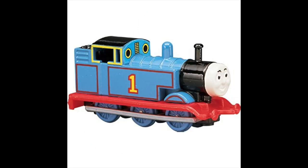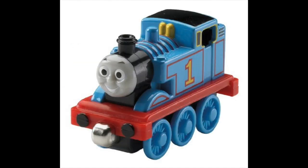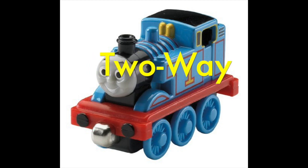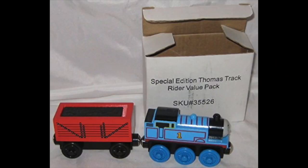Even though I like the original Ertl models better, I still think Take Along is a decent successor because it's like Ertl and Wooden Railway combined. The big difference is that they have a special two-way magnetic feature, which can connect to either side of the toy, unlike Wooden Railway which have one-way magnets, and that's what made Take Along special.